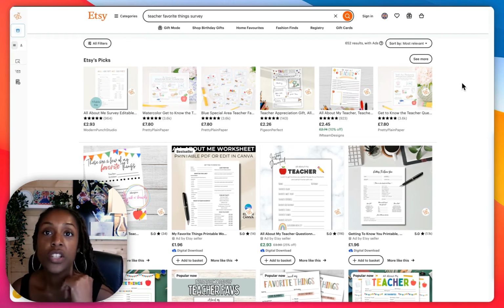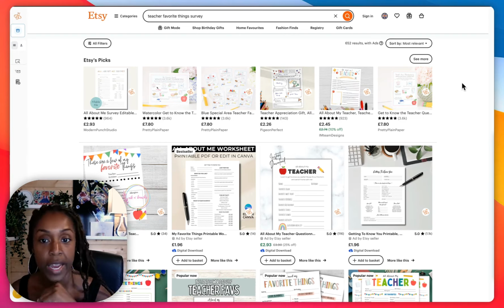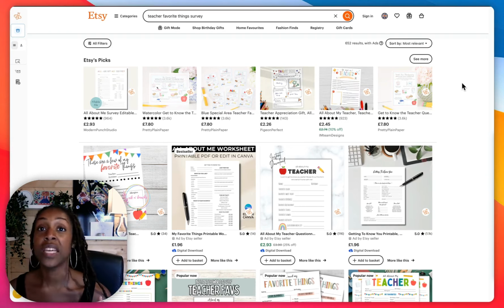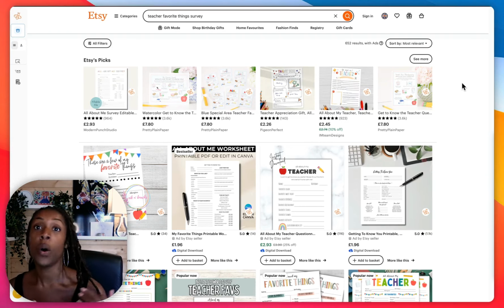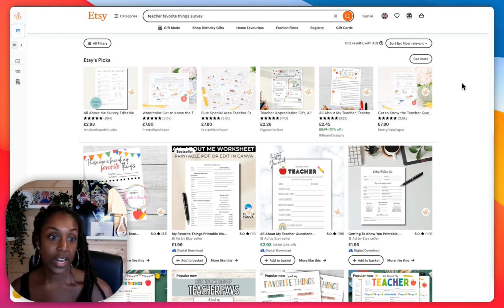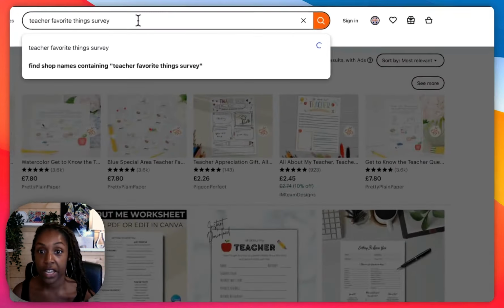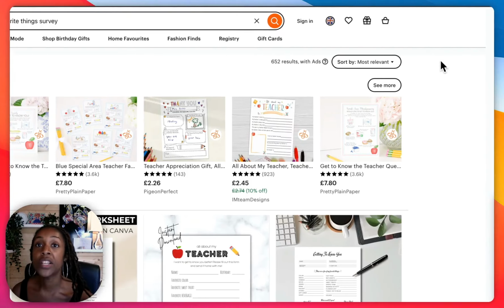So to analyze this particular digital product idea, I'm using a tool called Everbee. I am a tools girl, if any of you know, and I'm always testing out the different tools that are out there. And this one just gives me a really great insight as to the monetary value of each and every product that I am researching. So I've typed in teacher favorite things survey over on Etsy in that search bar. I am using an incognito browser.